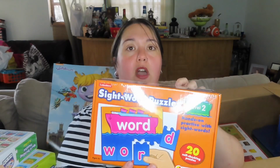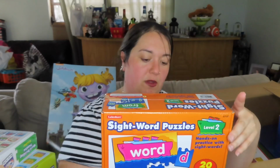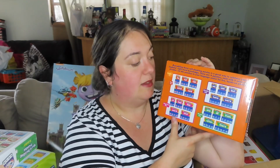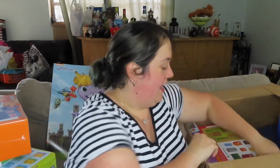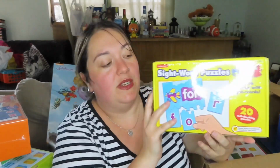Okay, so this is the same concept as the very first thing I showed you guys, but this is level 2. The one I showed you before was level 3. So this is another set of 20 words. Again, some of them he's already familiar with thanks to the preschool prep DVDs, and some of them are going to be new to him, so that's very cool. I'm going to guess that, yep, level 1 is in here as well. So they sent all 3 sets.